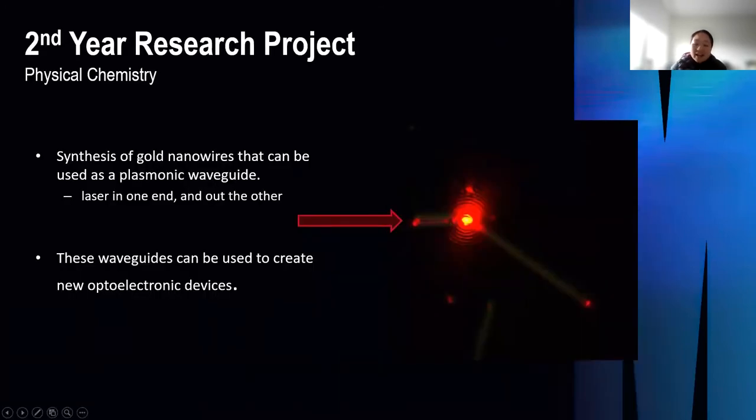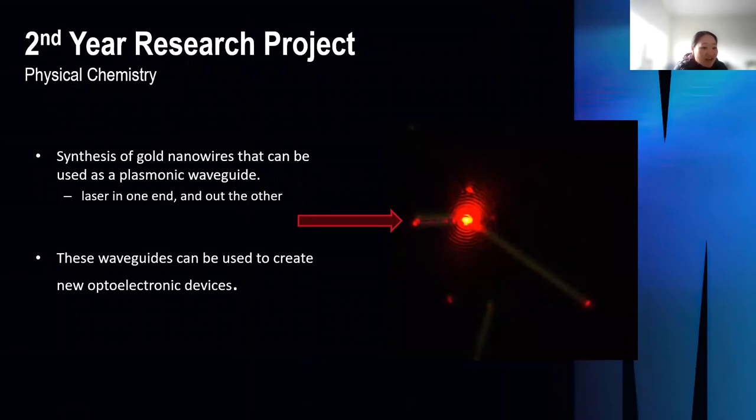At second year, this was a really nice example of a second year research project, completed by a student who had enrolled in the second year research project unit and had it count towards their degree. Here it was a physical chemistry project, and they looked at synthesizing gold nanowires for a range of different applications, including new optoelectronic devices. Again, this is something that they did during their course.